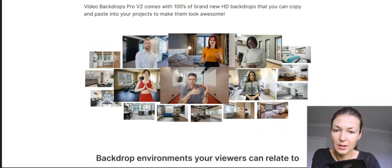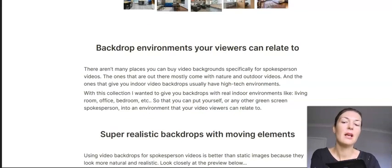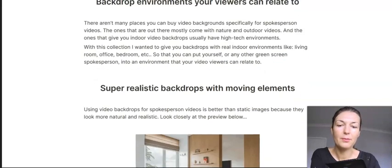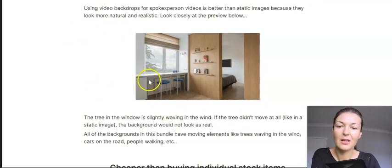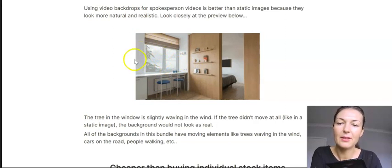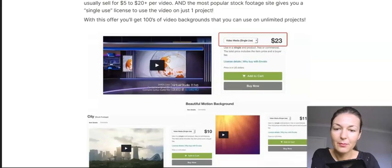And what else is important here to show you? So you have examples here of all of the backdrops you will get. Okay, and they are like super realistic backdrops with moving elements as well. As you can see here, the tree in the window is slightly waving in the wind, right? So that's cool too.